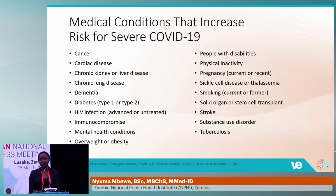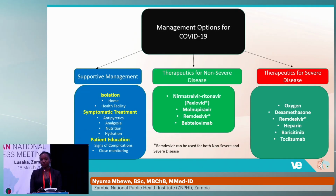And this, again, is a very long list of the particular comorbid conditions that patients with severe disease could have, and those that even before they're severe need to be treated with an oral antiviral therapy. Again, this is available in the guidelines, and the slides will be distributed afterwards so that we don't need to delve too much into them, but we will focus on a few of them as we go along.